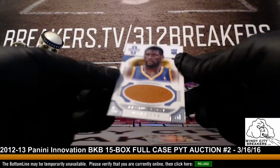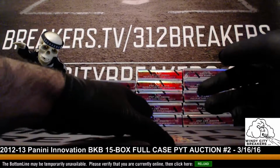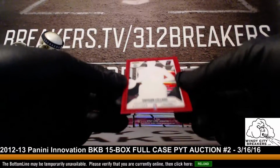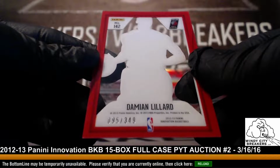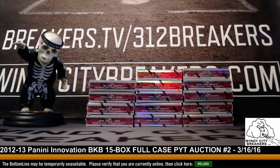41 out of 49. Festus Ezeli. And we have a Damian Lillard glass to go along with the autograph. Oops, I want to get it on my hand for a sec. 95 out of 349. There we go. Better focus than before. Yeah, very nice hit on the Lillard. Very nice, Mel. Congrats.